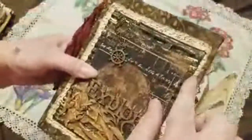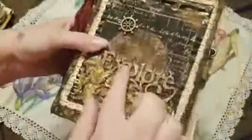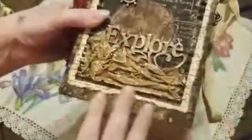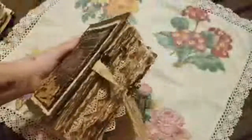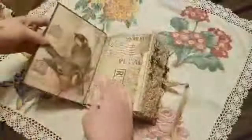She's got corrugated cardboard with some gold polish on it. This chain, anchor. Look at this. It's just gorgeous. Even the fabric. And I really liked the laces in it. It is just beautiful. Let me get back up here. And so this is journal number 2.